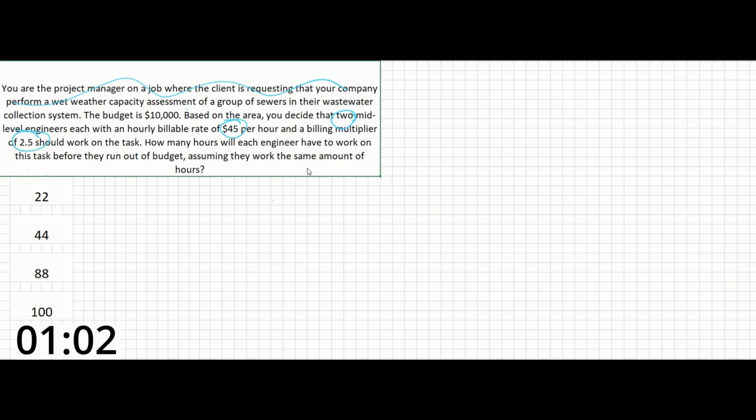So the first step we need to do is simply get the total amount of cost it will take two engineers to bill per hour, including their multiplier. So we have two engineers here, times $45 an hour, times a billing multiplier of 2.5, and this will get us a total of $225 per hour for the team to bill.